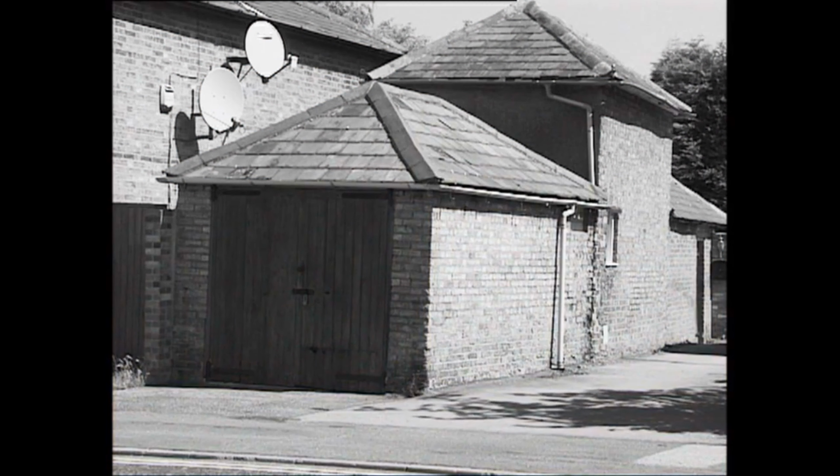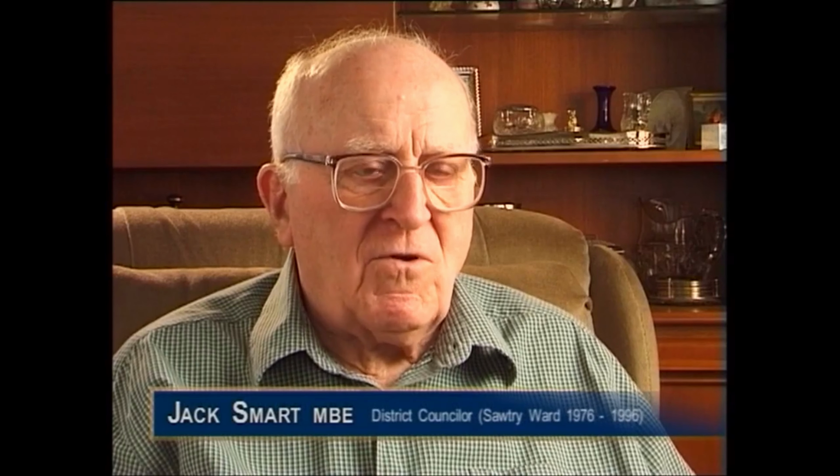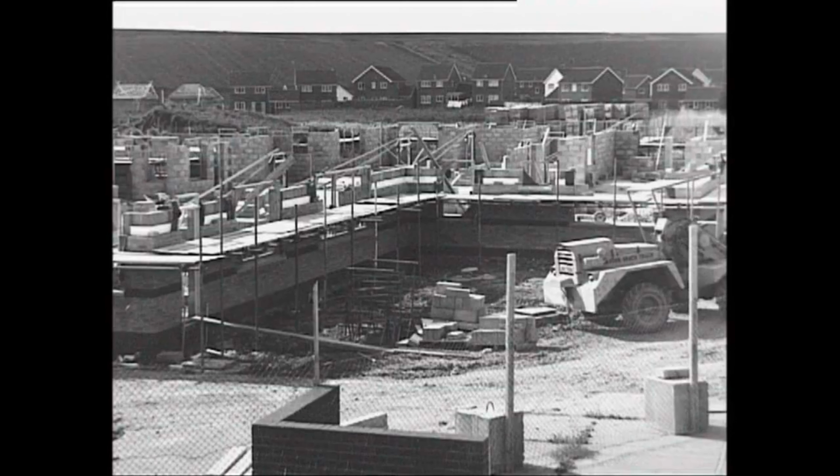But development was running rife. Well, when I came into Sawtry in 1970, I think every road in the village was just covered in mud, where vehicles from every contractor who was building houses were just coming onto the village. And I met this wonderful character, George Cheney, and became involved with him.